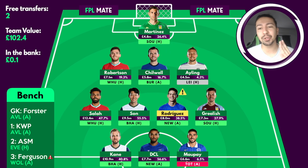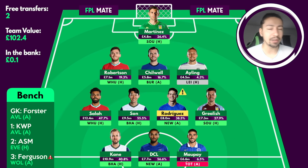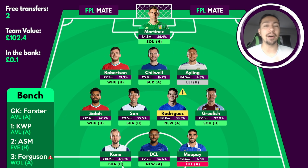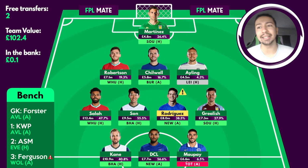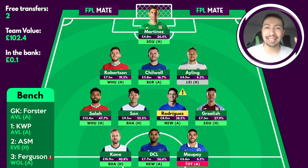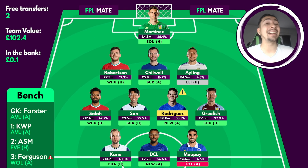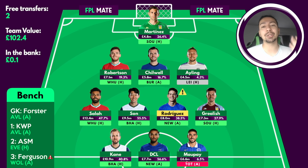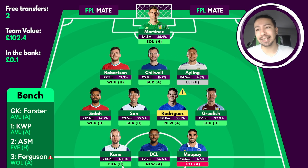And the other option is to just make a transfer for the future. And the player I'm talking about non-stop on this channel right now, who you will probably know by now if you've watched me before, is Vladimir Coufal at West Ham. It's the West Ham new right back. I think he's looking really good. West Ham get some really nice fixtures in the future, and their fixtures after this Liverpool game look fantastic, by the way. I really want to jump on some West Ham players. I really, really do. So I could use my transfer on either taking out Aling or Kyle Walker-Peters and bringing in Coufal.